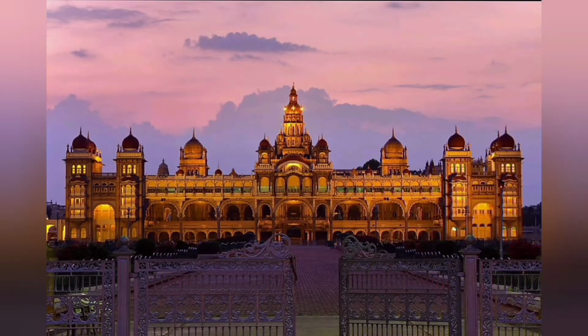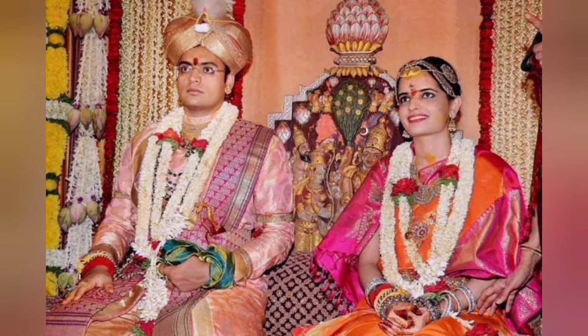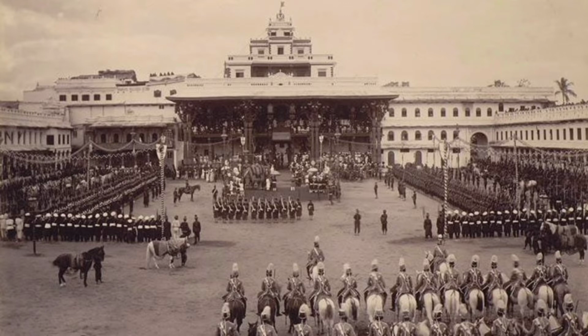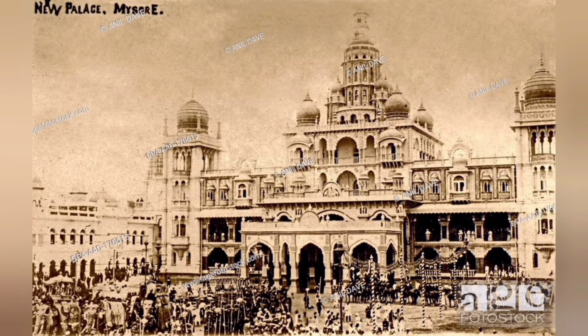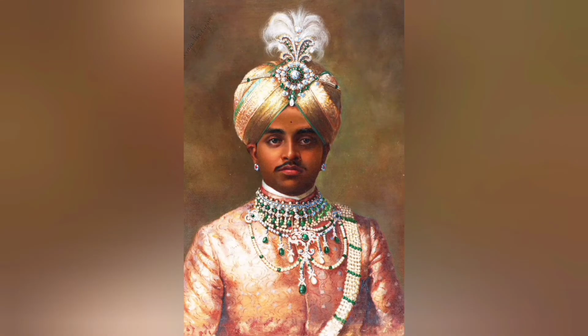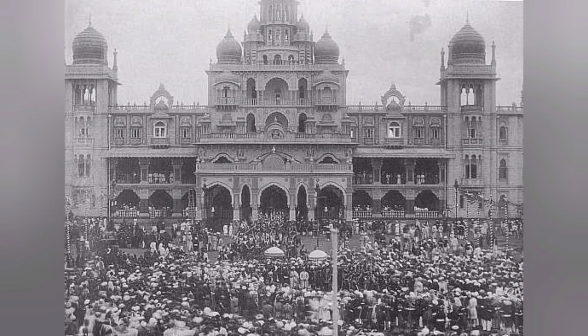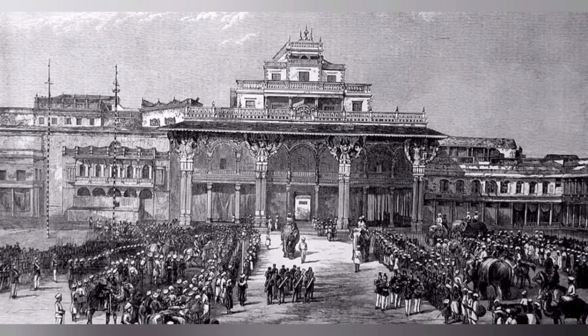It used to be the residence of the royal Wodeyar family of Mysore from 1350 to 1950, for almost 600 years. During its lifetime, the palace had been built and rebuilt many times. In 1897, the then ruler of Mysore, Krishna Rajendra Wodeyar IV, ordered the restoration and reconstruction of the palace after a wooden palace was destroyed by fire at a wedding ceremony.